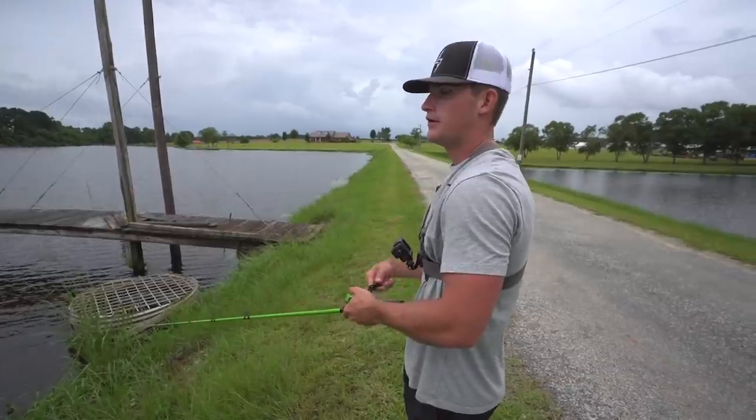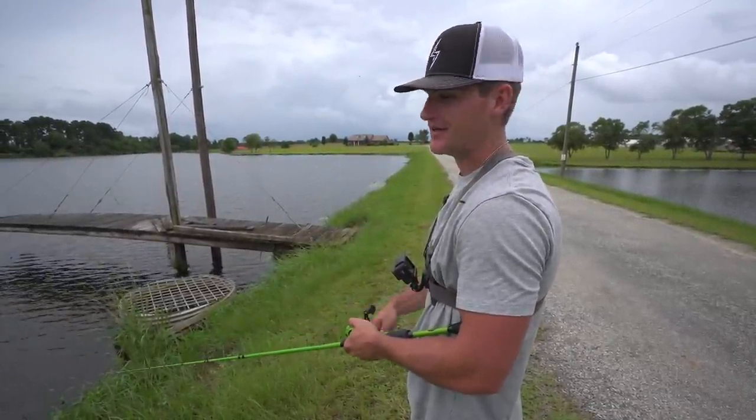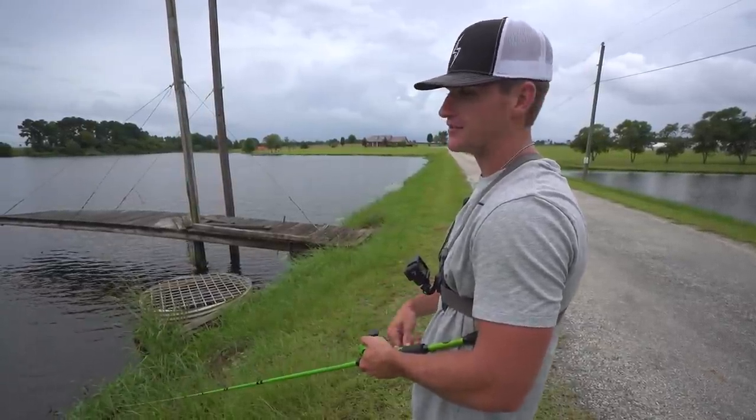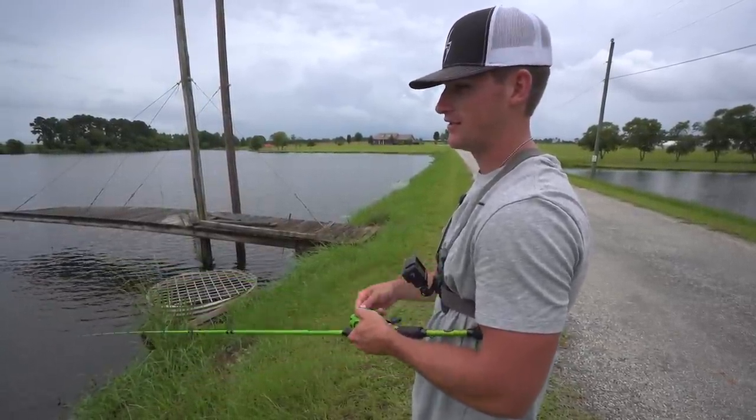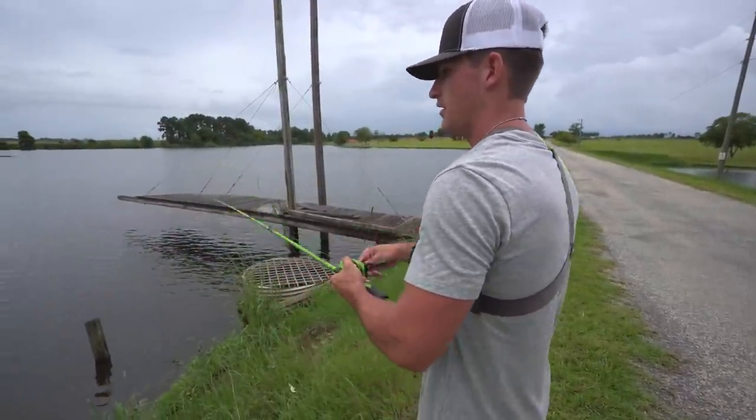To think we almost didn't go fishing today. I know, we almost didn't go fishing. We thought we were going to get rained out, and we got a few hours of clear skies. It didn't show that it was clear skies. No. Turned out. All right, fish.